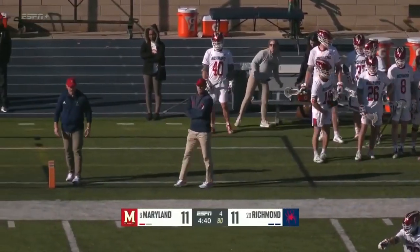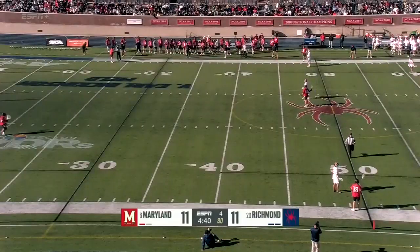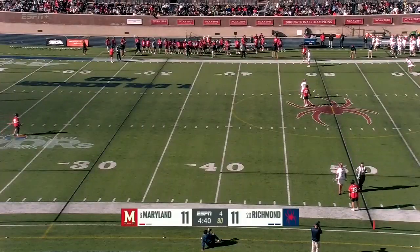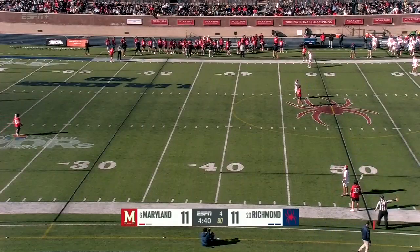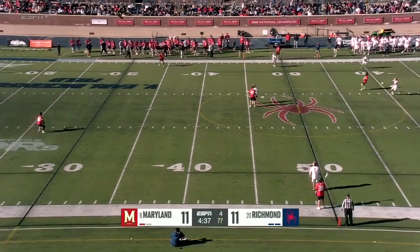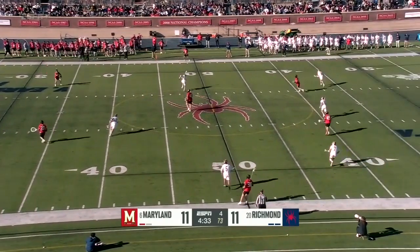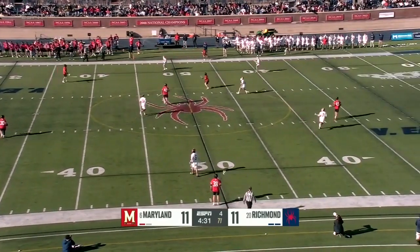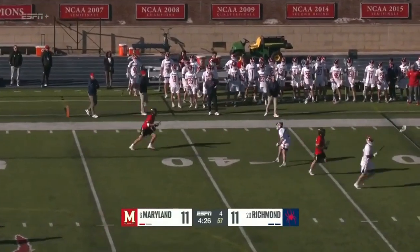Each team with 32 shots, 22 on goal for Richmond, 19 for Maryland. 8 saves for Knight, 11 saves for McNaney. Erks has got 3 goals today, Young with 2, Madonna with 2, O'Neill with 2 for Richmond, and Maltz has 2 for the Terrapins as they work the attempt to go upfield now. Nice job handling the ball. Nice poise on that clear.